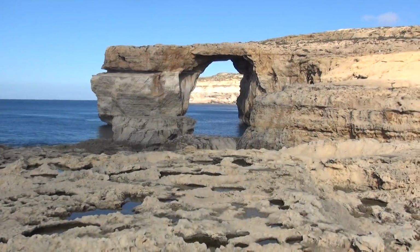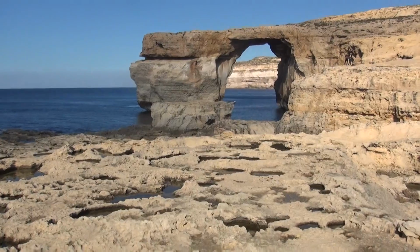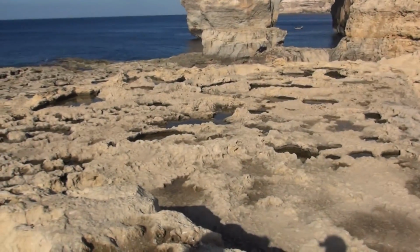It's nice. Things are nice. Malta is nice. Gozo is nice. The Azure Window is nice. And that was it, folks. El Gaucho, some feed bags. Okay, well, that's it for today.